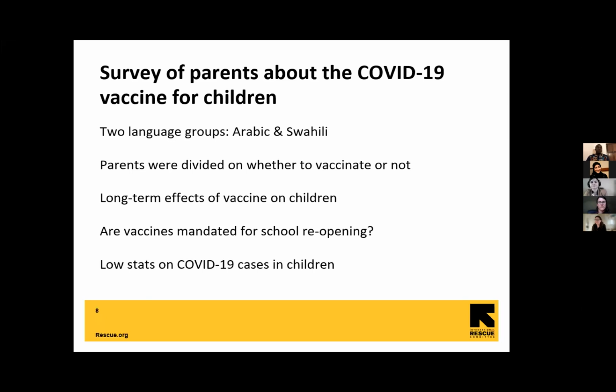And what we found from the survey is that parents were divided on whether or not to vaccinate their kids, and they have their reasons. The ones that were for vaccinating their kids were of the opinion that it is the best thing to do because the vaccine has been proven to be efficient and effective to protect children and adults, and it will be better if they vaccinate their kids, especially with schools reopening and camps and all that.